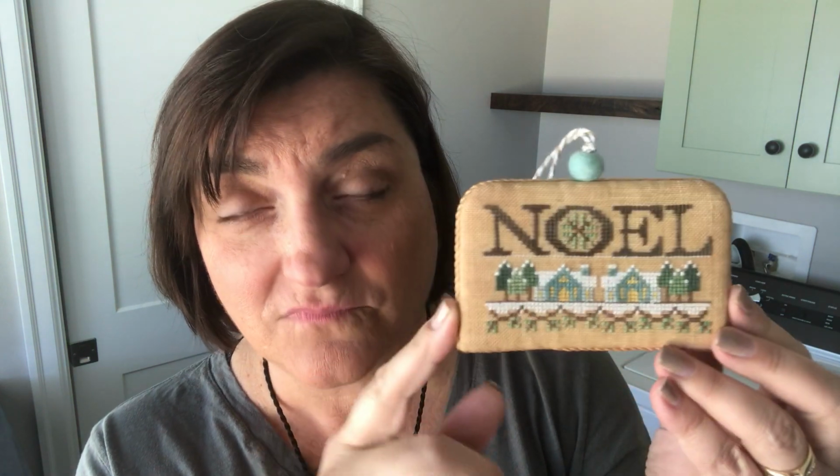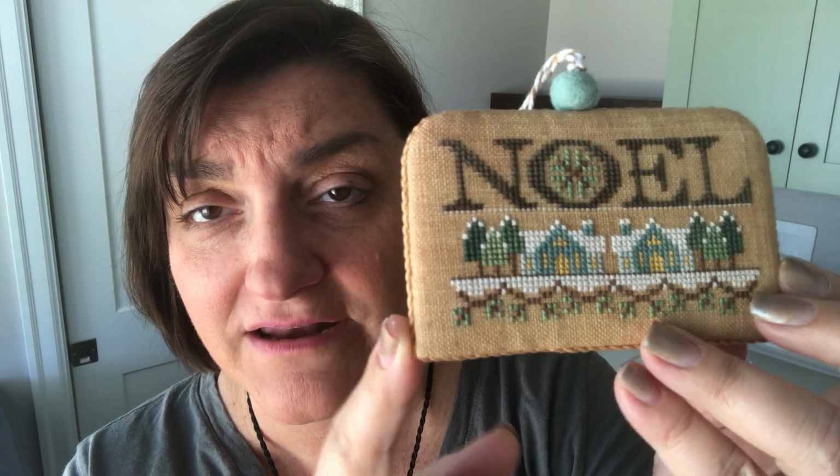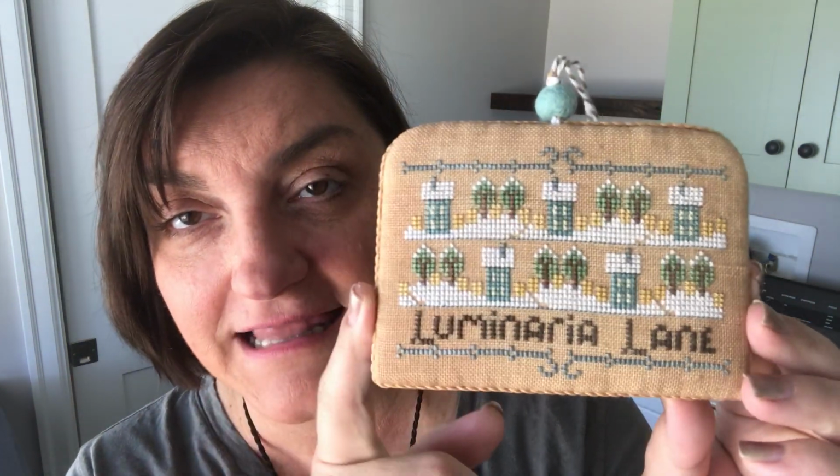And I've been in the market hunting down some vintage putz houses. You can get new ones, and they're very pretty. Typically they're pastel colors. Sometimes the roof has a little sparkle to it. But yep, there's my mantle decorated with the pretty little putz houses. So that's Noel. That's kind of an honor to my mantle and to my love of the little putz houses. So continuing on with the house theme, we have Luminaria Lane.